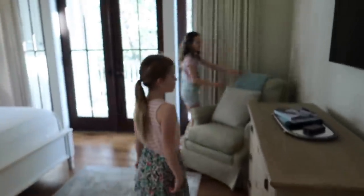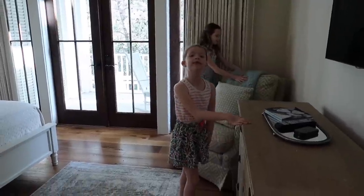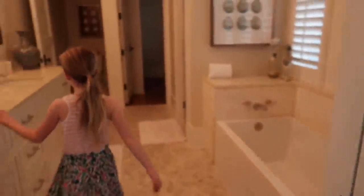There's one of the bedrooms. There are 6 bedrooms in this house, plus a little nook of a bedroom. And they all have their own bathroom. So here's the first bedroom we'll show you. Every room has a TV. And then big bathroom in here.